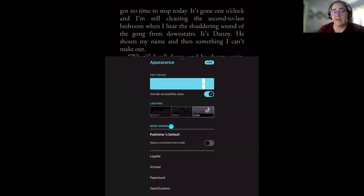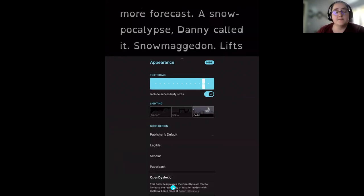Last but not least, we have book design. Now, book design is just Libby's fancy way of saying font. So these are the different fonts that you can change your book into. I always point out here this open dyslexic font because it might help some users with dyslexia while reading.